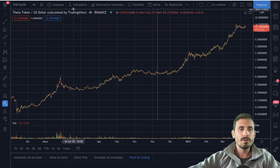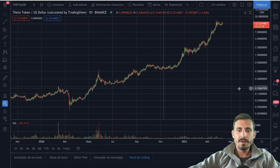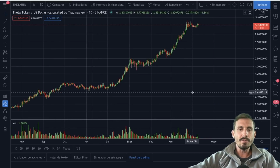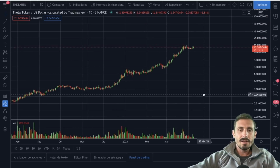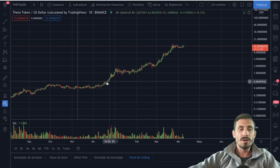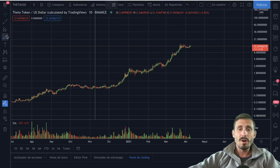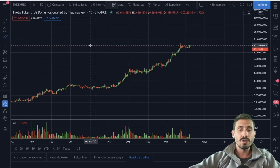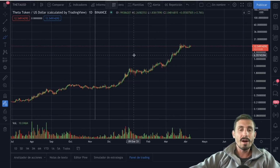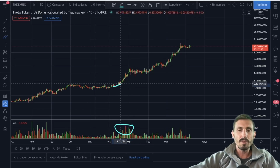If we go to the daily chart, for example, okay, what I want to check with you guys is the volume here. As you can see, Theta is having an incredible growth and very stable. It's not going parabolic. And this is just going to be price action and volume, guys. Just a quick overview of the price on the charts. And as you can see, this amount of volume is from this pump over here.